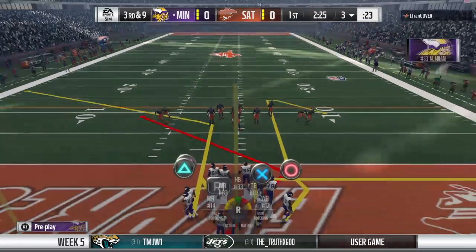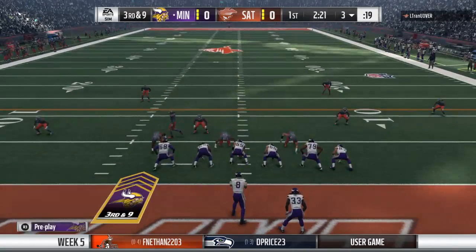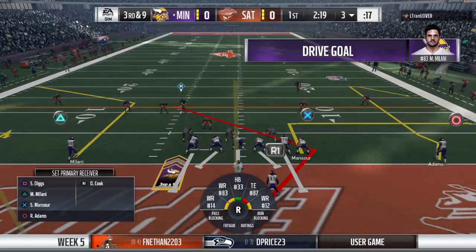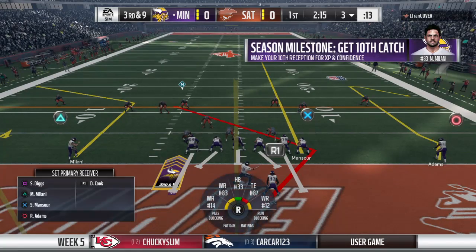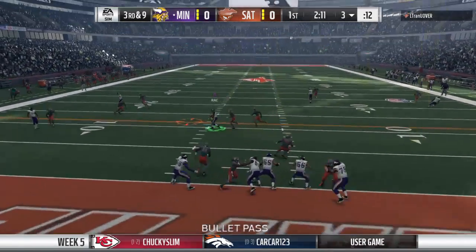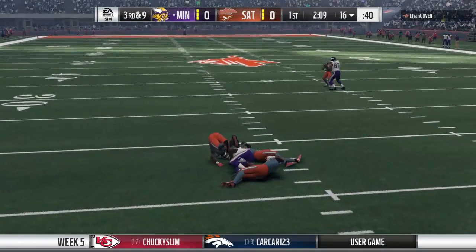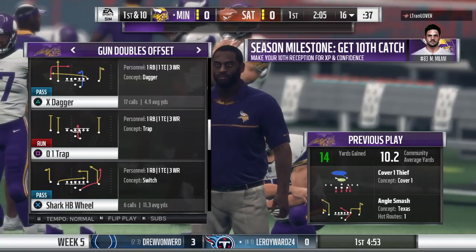Facing the prospect of a punt from their own end zone, they need some cushion. Let's see what they can do on third down. And no press coverage here. They are backing off in the secondary. They're going to look to throw. And he finds Cook. And they're going to get the first down here across the 15-yard line.